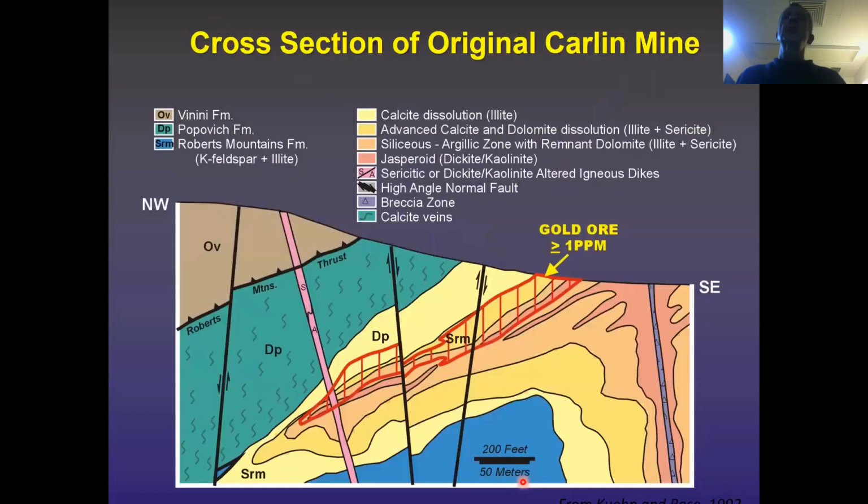Let's keep going. So this is a cross-section of the original Carlin mine. And here's the alteration. Here's a jasperoid body. And so this would have caught their interest because it would have cropped out over the ground on the surface. Next is a silicious argillic zone, which probably only would have cropped out moderately. And it goes down and follows the stratigraphy like this. So this is the Roberts Mountains formation in here, and this is the Popovich formation in here, and the ore zone is following the contact.